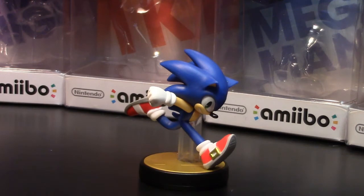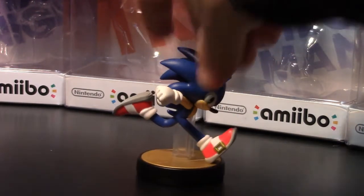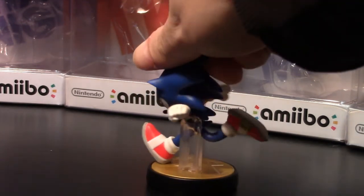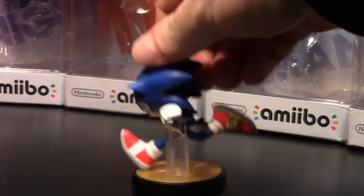Up next is Sonic. Not really much to say about him. I like his sprint pose he's in. It's pretty nice and whatever, but I don't know. I haven't really been a huge fan of Sonic in recent years. I still like him as a character, I guess, but as far as his games go, not so hot anymore. Not all of them have been terrible, but for the most part, it's about 50-50, and that's not a good ratio for such an iconic character. All in all, he's a pretty nice figure. His support stand is a little invasive, I guess, but what are you going to do?